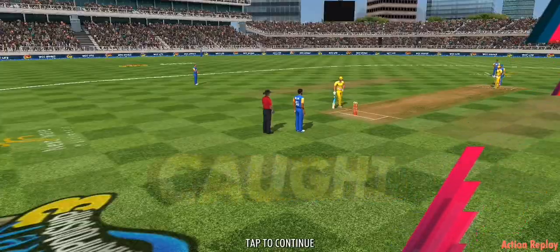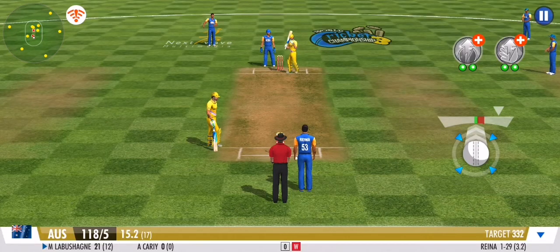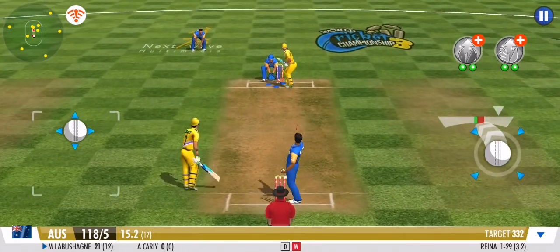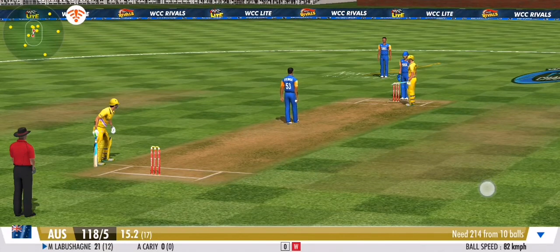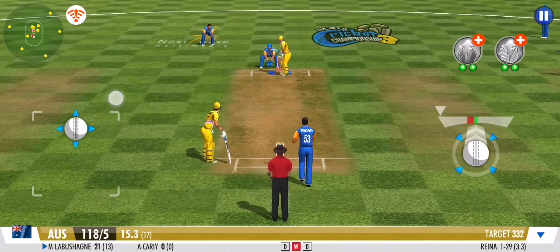Caught, sailed right into waiting hands. It's a sad walk back for the batsman. He's the new man in. He should stick to the team plan and just anchor the innings down. The batsman presses forward in defence. Great line and length once again. No runs off that one.